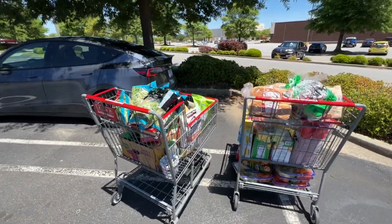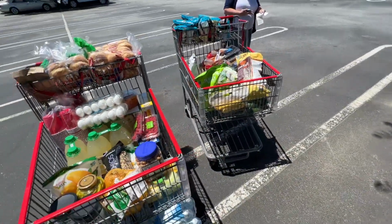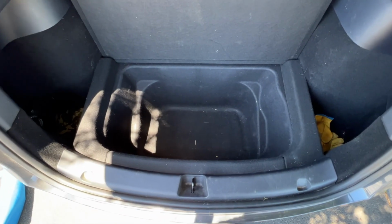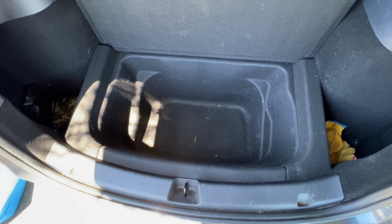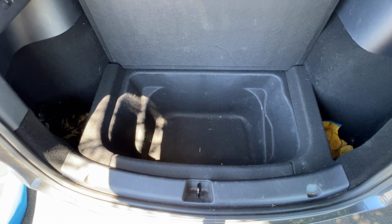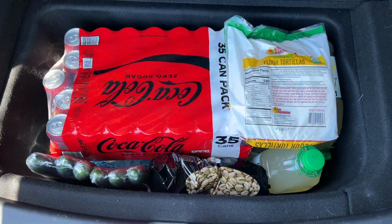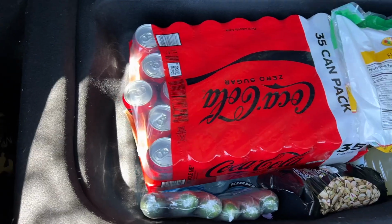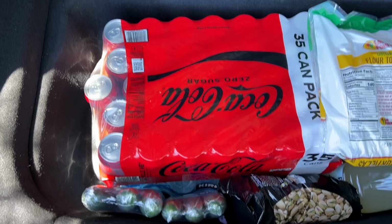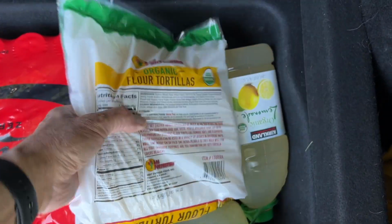We put these baskets in the back. All the waters and everything. So I think we're good. Get it done. If you're a regular viewer, you know about Teslas and the amount of storage there is here. Gigantic amount. So we'll load all the heavy stuff we can down in the bottom here first, and then up onto the flat spot. The bottom hatch is now full. 40 bottles of water. It looks like I got 32 sodas, cucumbers, pistachios, lemonade, and a whole bunch of tortillas.